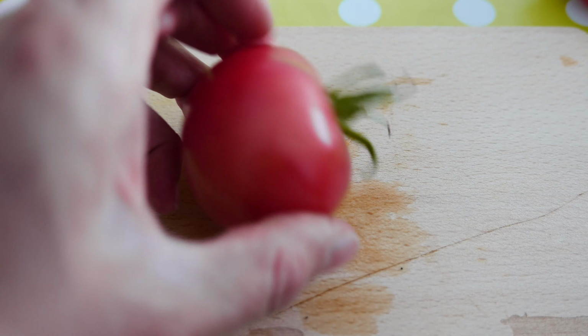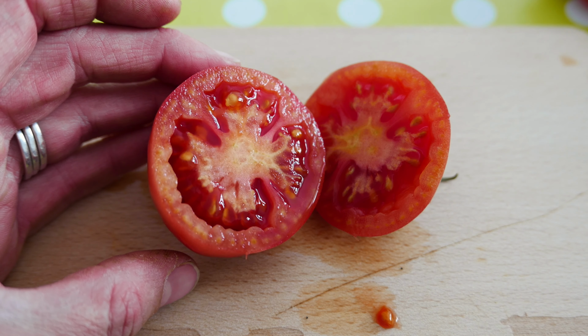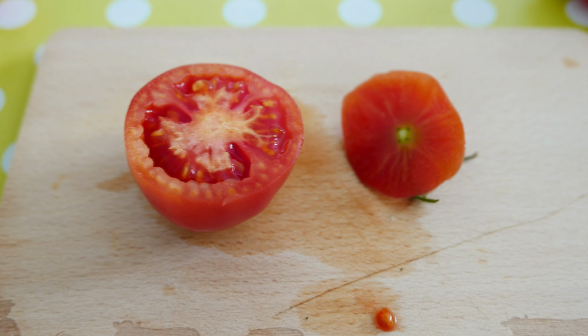And here is the Bernese Rose, Berner Rose. It tastes very good, but again, next year I think I'm gonna have different varieties.